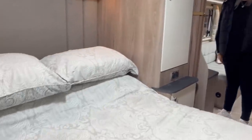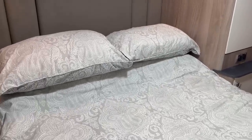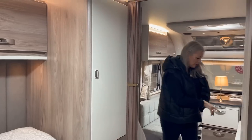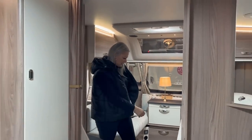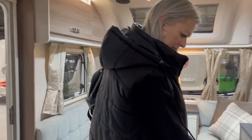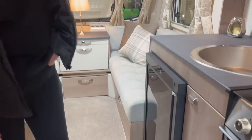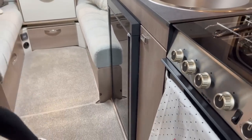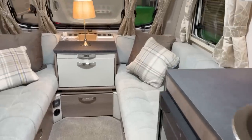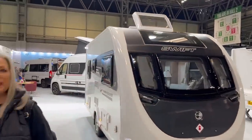What's the bed pull out like? It's in its day mode position at the minute. But, storage lockers. It's only got a fridge though, hasn't it? Yeah, just a fridge, there might be a little freezer inside it, probably. This is an Ace Diplomat by Swift, I believe.